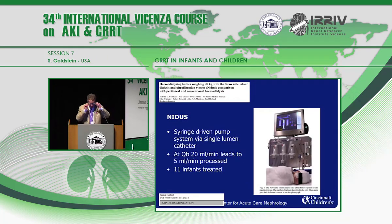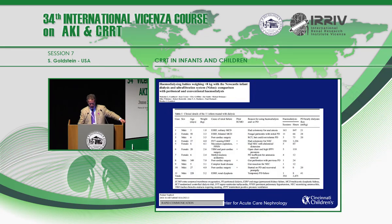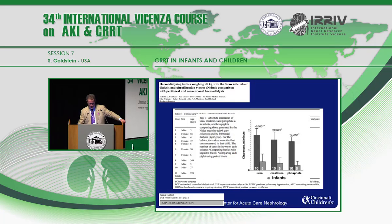There's another machine from where Dr. Forney hails in the United Kingdom. And the Nidus is more of a hemodialysis machine with a push-pull syringe mechanism. And again, this is a very efficient machine and can be run at very low blood flows. They've treated 11 patients with end-stage kidney disease, cardiac surgery, and also inborn errors of metabolism. And what this graph shows you is that the Nidus is significantly more efficient in clearing small solutes than PD, which would be the treatment of choice for most infants of that age.